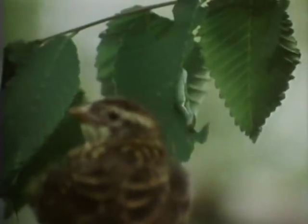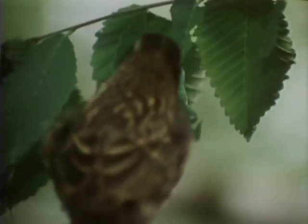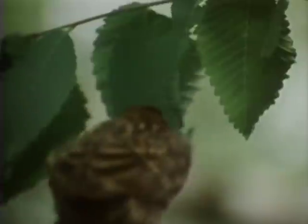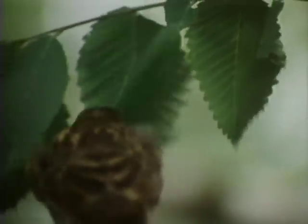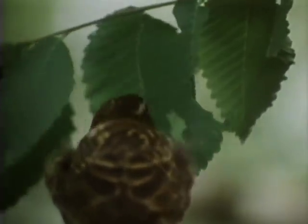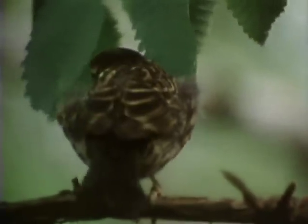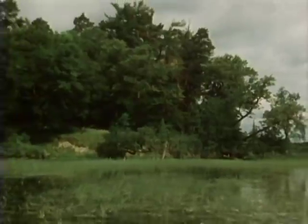There is an edible caterpillar on the edge of the leaf. When it moves, it gives itself away and becomes a target. The bird looks behind the leaf. Persistence pays, and the caterpillar is caught. The learning process has begun. The young redwing has much to learn. He must know how to penetrate camouflage, uncover disguise, and recognize warning coloration if he's going to survive.